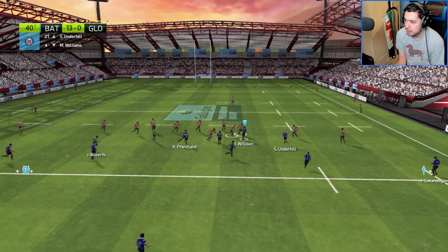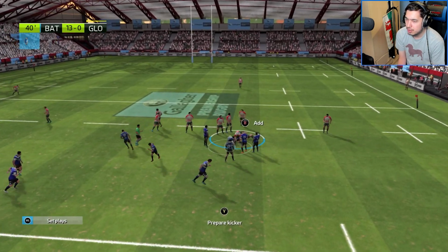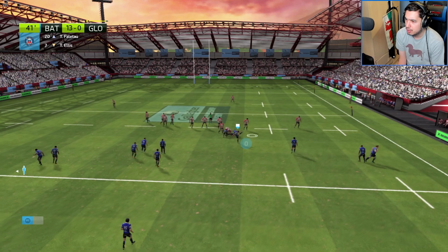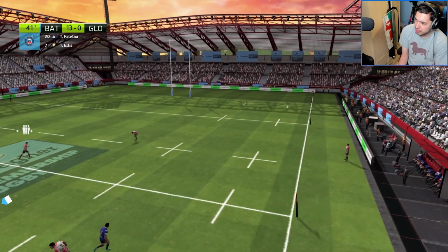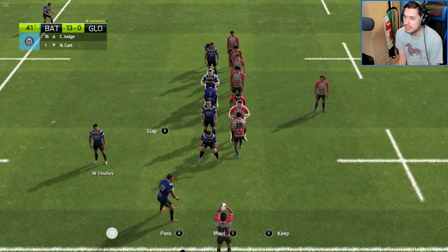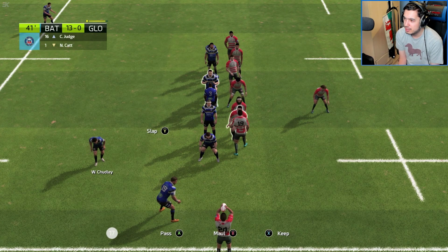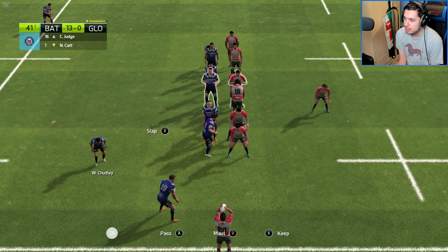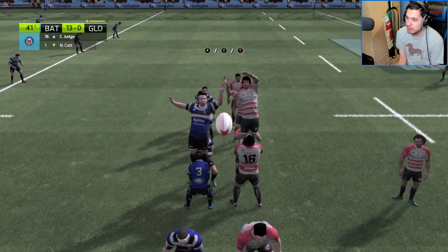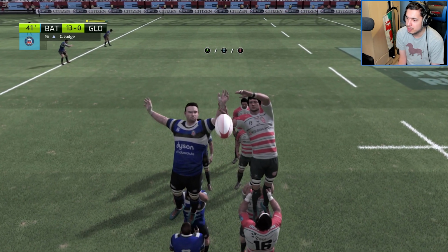In they go to the ruck. Once again. They took the ball in and it's still theirs. Oh, kicked it too far. Damn it. Chudley finds touch. That's why it's so annoying. We're about to have a throw into a full line out. Oh, we have judged that pretty well. We'll get there height-wise, though.